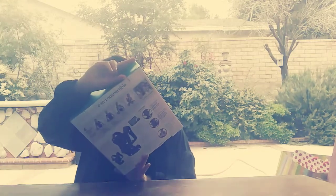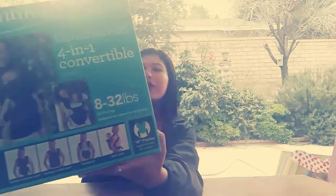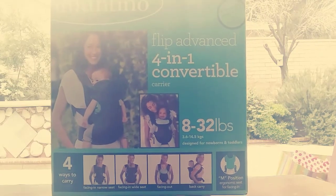Another thing I got was the Infantino Flip Advance 4-in-1 convertible carrier. This is what it looks like, which is another item that I have put in my registry.